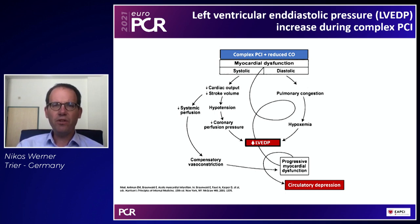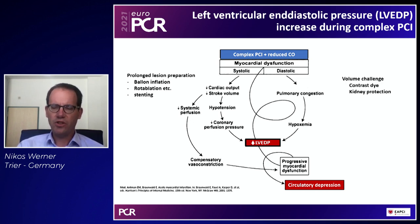And we have very similar situations from a pathophysiological standpoint. So also in complex PCI with reduced cardiac output, we have the situation that our cardiac output is maybe low. We have times of hypotension with low coronary perfusion pressure. The LVEDP also increases due to pulmonary congestion. And this is also present, as you know, in cardiogenic shock.